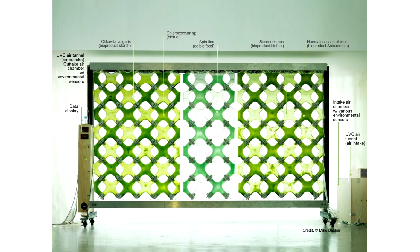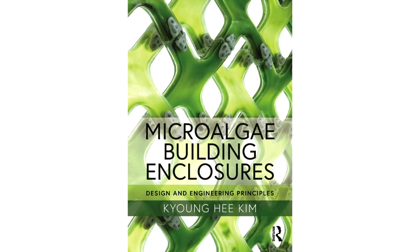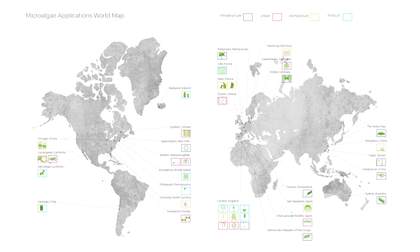We grew 6 different strains, and you see that one of them is empty. That is a bioluminescent. We also was looking into way to incorporate the bioluminescent to eliminate the street light at night. And then we look at the end use of each strains for the food use and biofuel use and bioluminescent. I published a book last year. If you're interested in learning more about microalgae building enclosure, you can check it out.